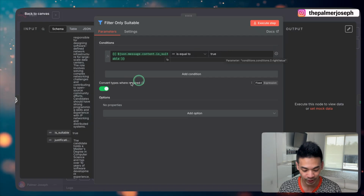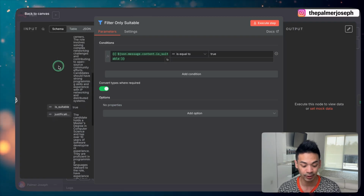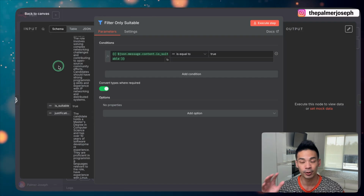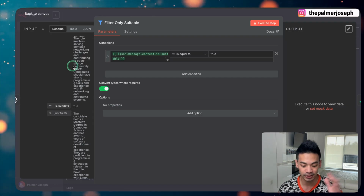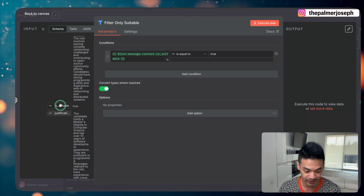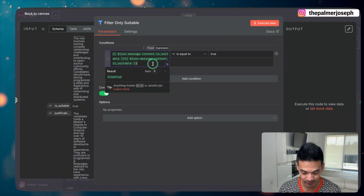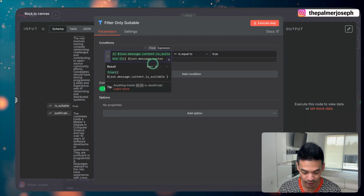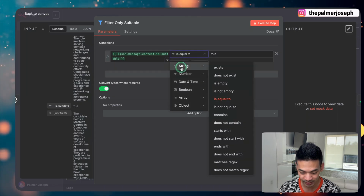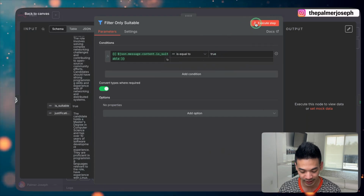So we come back into the previous node, which is the filtering agent, because like I said, it determined whether or not this position is good for you, and if it's good, it goes into this filter. It only extracts the ones that are good for us. How we get this is we take is suitable, paste it in there, which is the exact same thing. Let me just delete that because it's going to do it twice. I want to make sure it's a string, equal to true, and then that will push it through.